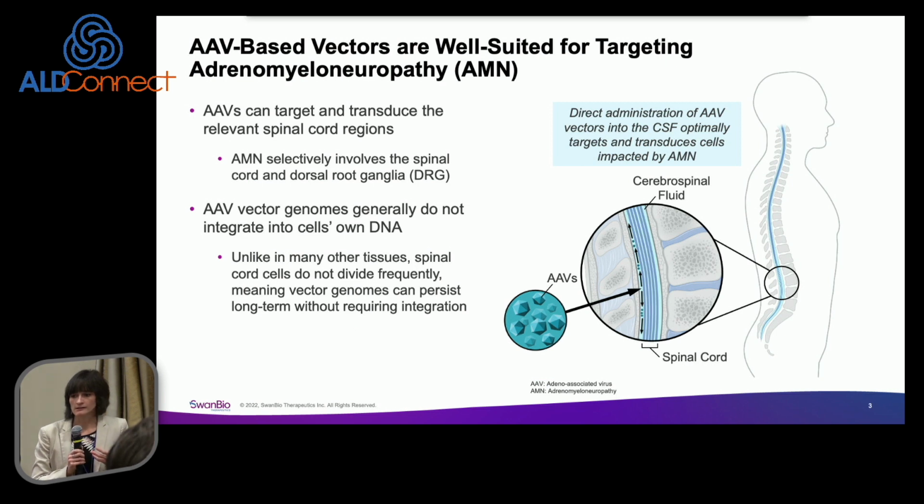And the AAVs are particularly well suited for adrenomyeloneuropathy because they're targeting the spinal tissue, which doesn't divide frequently, so you don't need to have integration into the cell's own genome, and AAVs don't do this. So they just deliver the helpful gene, and it remains there in the cell for the cell to use for the duration of its lifetime, or somewhere in the span of years onward.